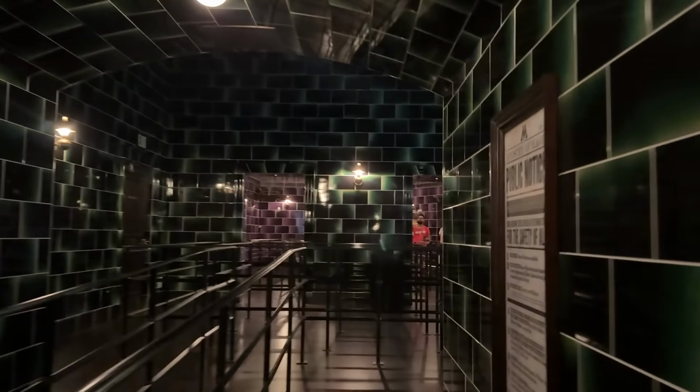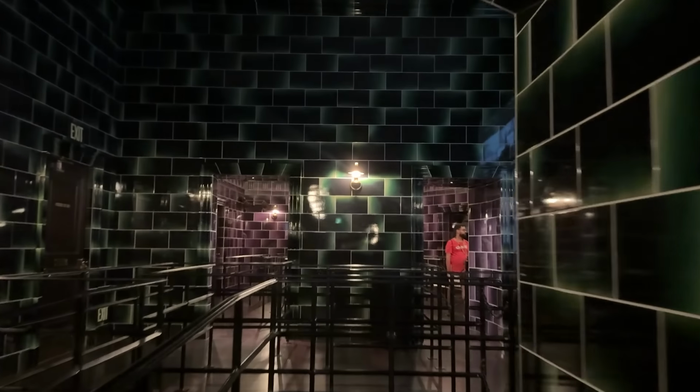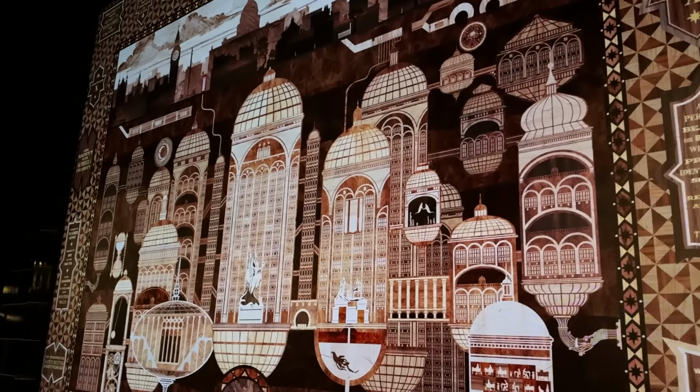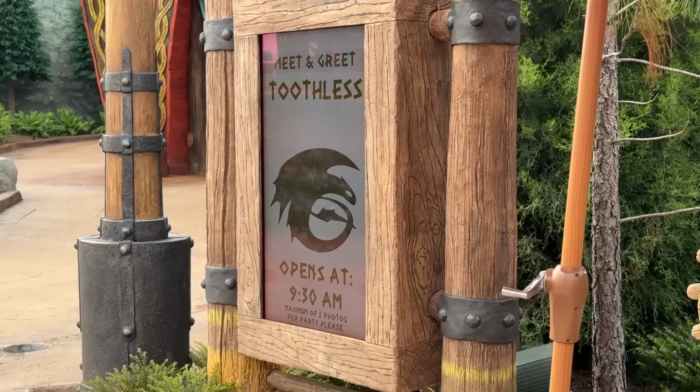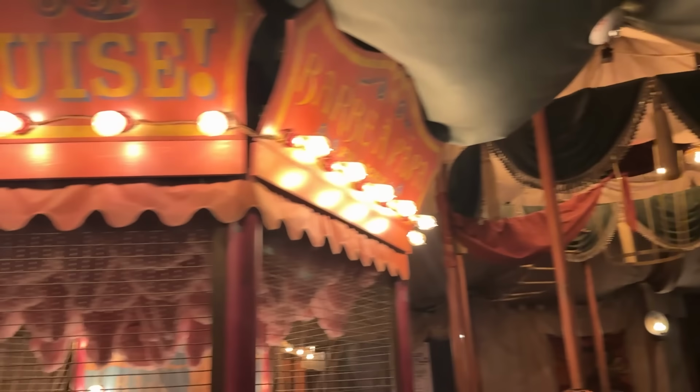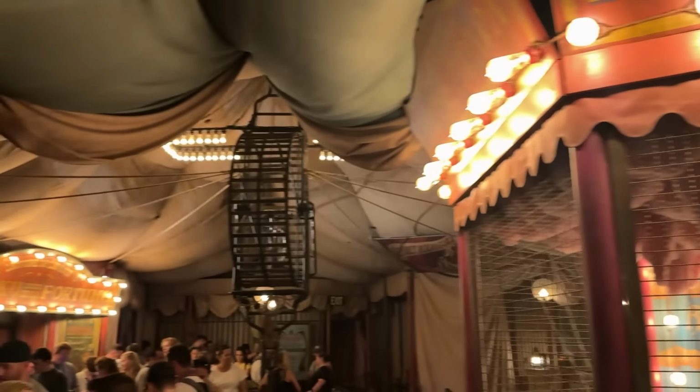I personally wouldn't rope drop it just in case it doesn't open on time and then you've wasted your whole early park admission standing there for nothing when you could have used that to ride Donkey Kong, which I did in the rope drop video, or getting in line to meet Toothless or knocking out some other attractions. I would keep an eye on it, and I've noticed that usually mid-morning-ish, around noon, it dips. So that's when I would go personally.